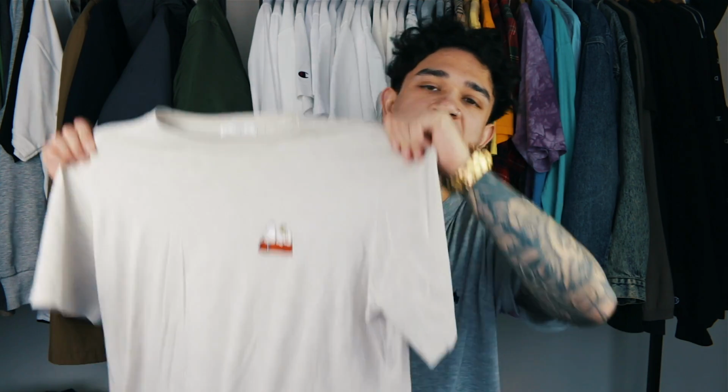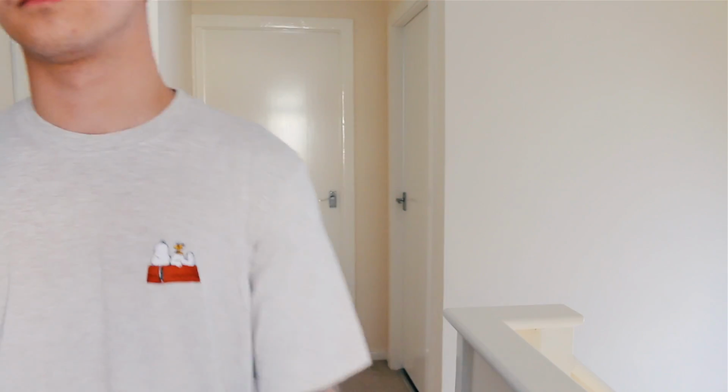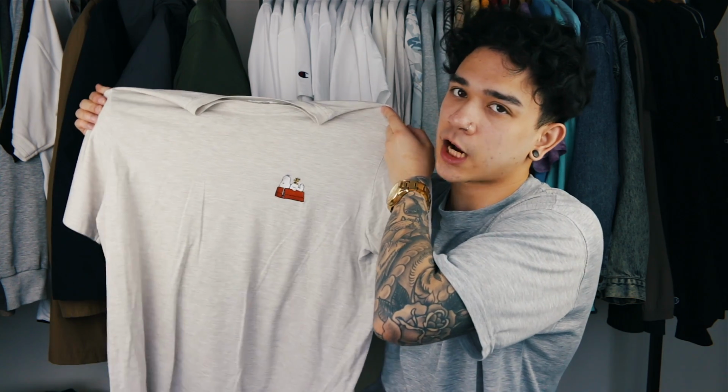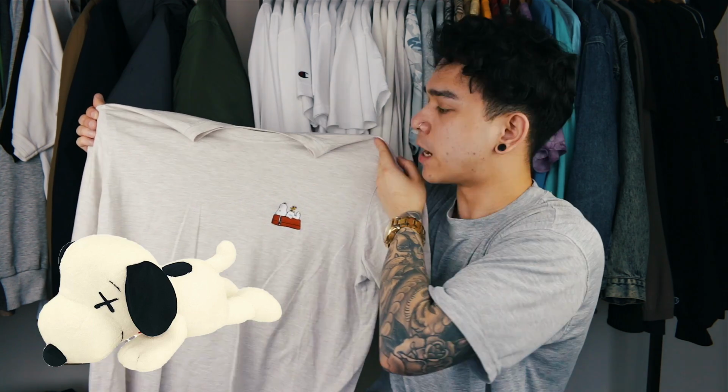We have the Saint-Michel Snoopy t-shirt. Now, this was actually quite the coincidence that I got this t-shirt, because I got this t-shirt on the day that everyone was talking about the Cause and Peanuts collaboration. So I saw this in a charity shop the same day, and I thought to myself, you know what, you may not be able to have copped that cool Cause Snoopy plushie, but you can at least wear a Snoopy t-shirt in style.